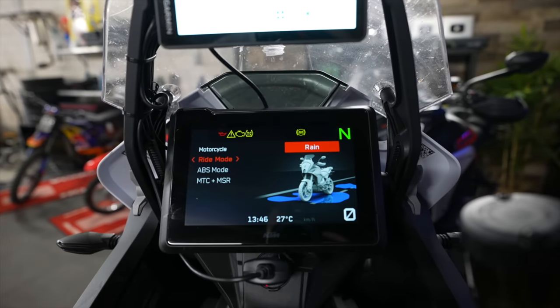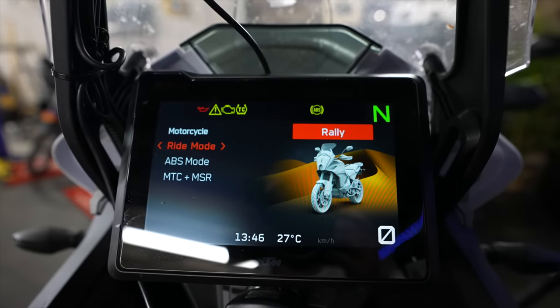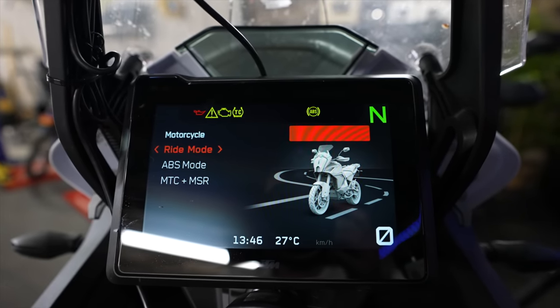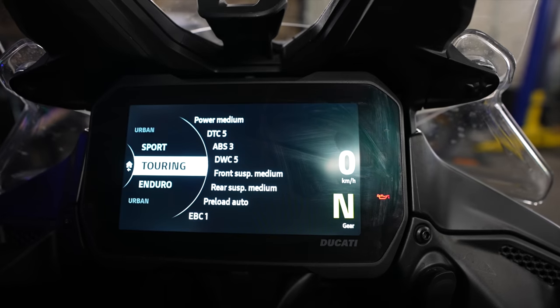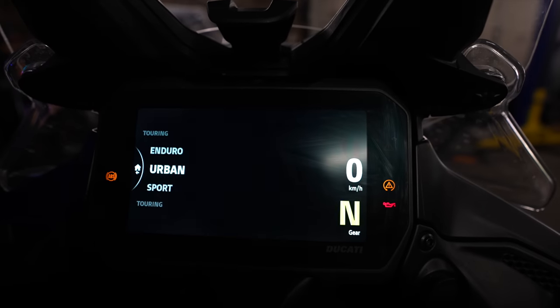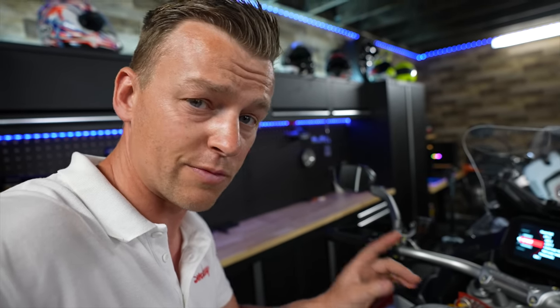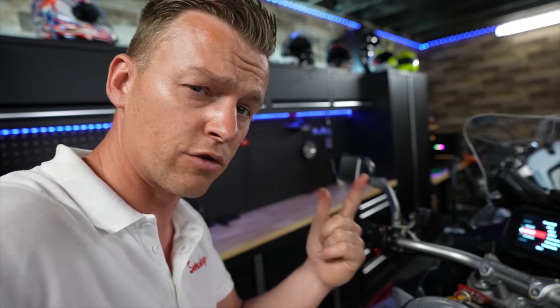Now, on the KTM, we have a 7-inch display, and when it comes to riding modes, we have rain, off-road, rally, street, and sport. As for the Ducati, we have a 6.5-inch display, and all the modes we have is touring, enduro, urban, and sport. You can connect your phone to both motorcycles without any problems and play some music with it, make those important business calls, and you can also do some navigation with it.